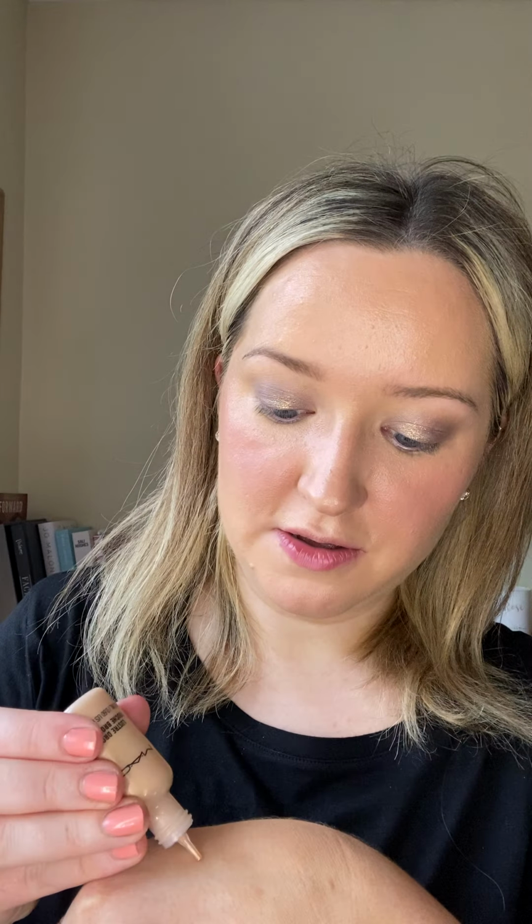Now I'm going to take, do we want really glow? I've got two options. I've got my Maccalister Drops, which are great to mix in or use alone, and they're kind of a sheer glow, or the Becca Absolute Megawatt Glow. I'm going to go with my Mac Drops. I'll show you the Becca ones in another video.